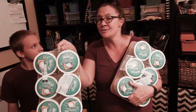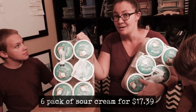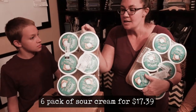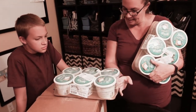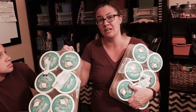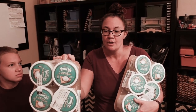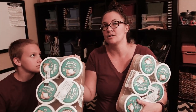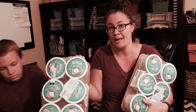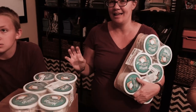All right, so we also have not one, but two cases of sour cream. This was on sale for $17.39 for a 6-pack, which is a screaming deal. And although the date on here is May 26th, that's actually really good. It's a little over a month out. This is gonna last us about 2 months. We have learned that it lasts far past its expiration date. Sometimes you just gotta wipe the green stuff off and it's still good to go.